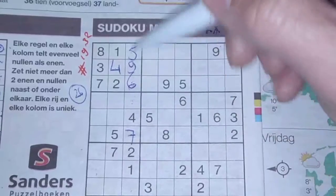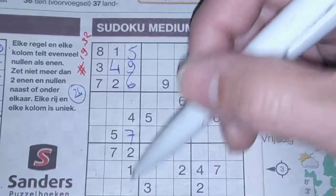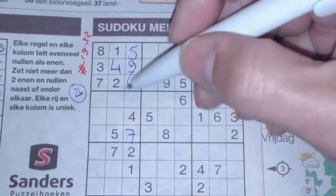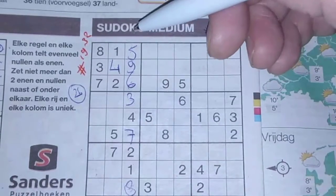2 boxes left in the third column. The 3 is missing, and the 8 is missing in the third column. We see here 3, no 3 there, 3 should be here, and the 8 goes there.